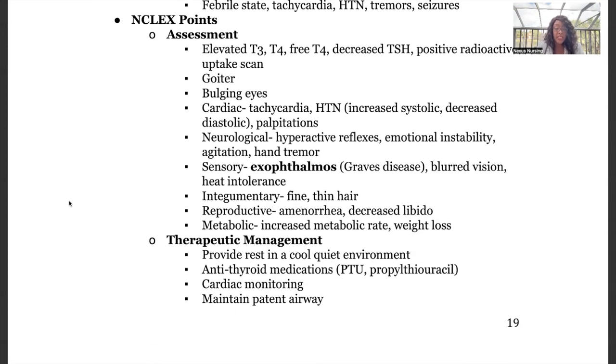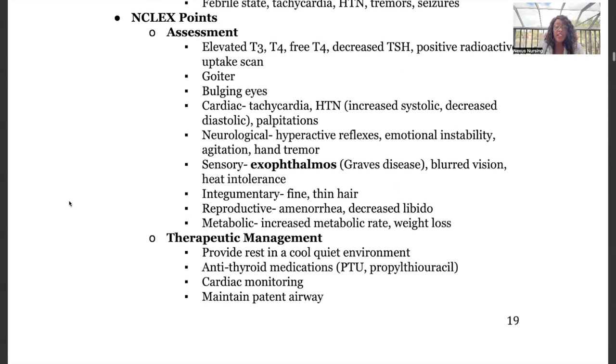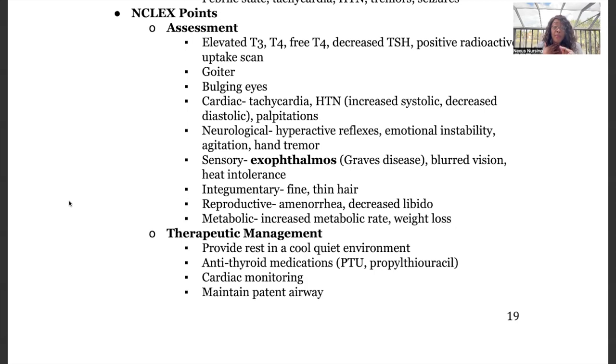Assessment, T3 and T4 is going to be up, TSH is going to be down. When they do a radioactive uptake scan, that's a diagnostic test, it's going to be positive. Patient can have a goiter. And remember, that goiter, you can see in hyper and hypothyroidism. So when you see goiter, don't automatically think hypothyroidism, because people with hyperthyroidism have goiters as well.